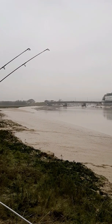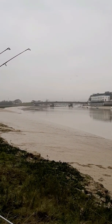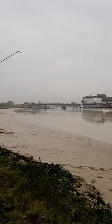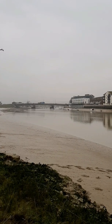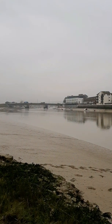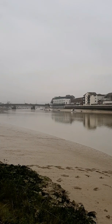One thing to remember about this venue, you can only get on here on medium and small tides. Anything above 5.6, 5.7, you may find the waters coming over onto the saltings here. Today was 5.6 and we had plenty of room, so that was great.